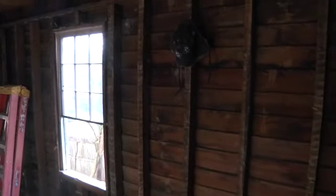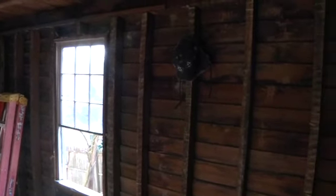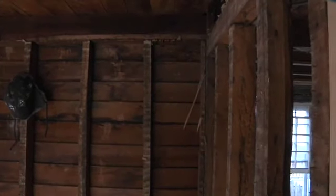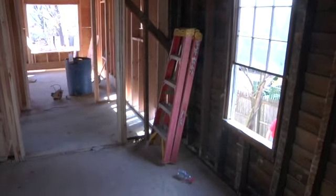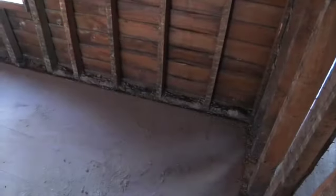It needs a lot of work. Done a lot of demo and framing in the past. It's probably the last week, just after the storm from Sandy. And this is going to be the kitchen eating area. So there was a kitchen here before. It was in horrible shape. You almost couldn't eat in it. And we've gutted that out. We're going to take a good chance of making a nice kitchen out of this.